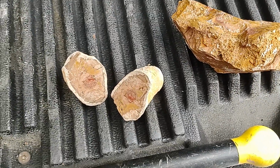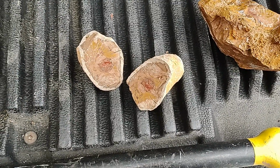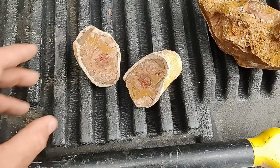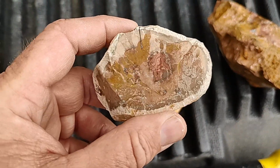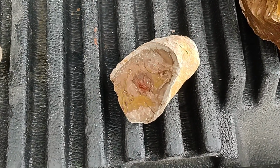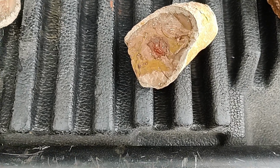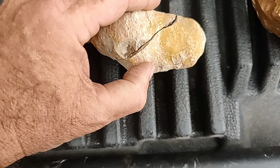And then there was just a bin of random rocks, dollar a pound random rocks, outside of the front door at Dave's. And I'm looking through it, and I find half of a nodule with some dry head agate in it. And I thought, oh, that's interesting. I keep looking through the bin. I find another half a nodule with some dry head agate in it. And guess what? They're parts of the same nodule.